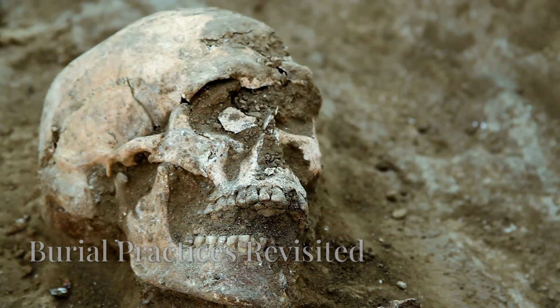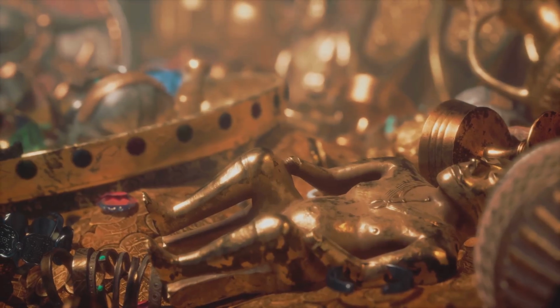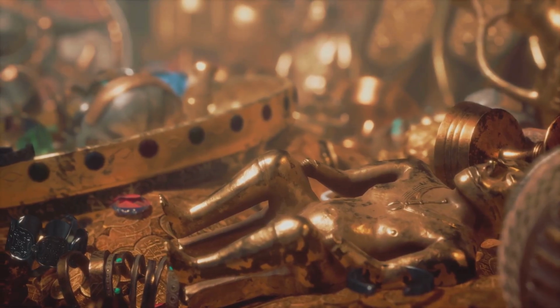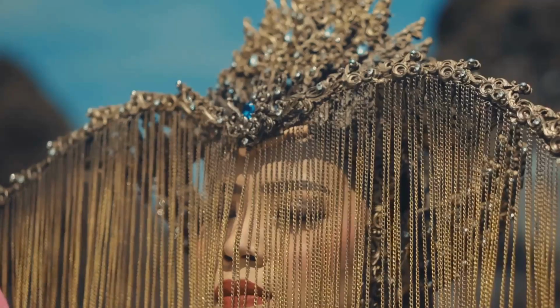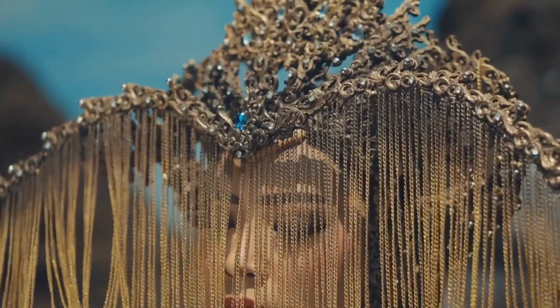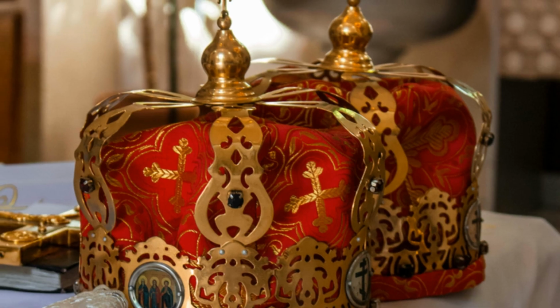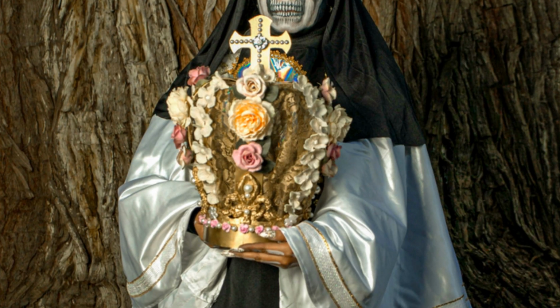This interpretation also clarifies burial practices. If a crown was not merely a public token, but a personal instrument, an object that shaped the way a person moved, thought, and felt, then it makes perfect sense to bury it with them. It was not just part of their status, it was part of their self.